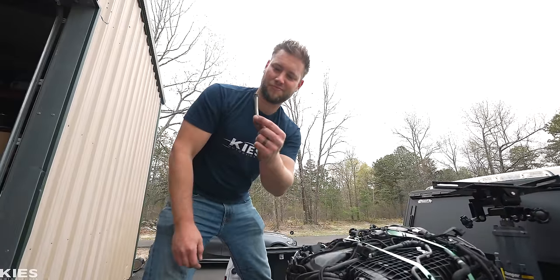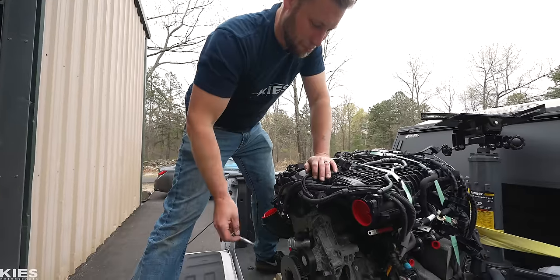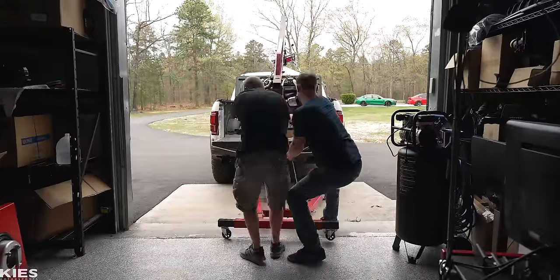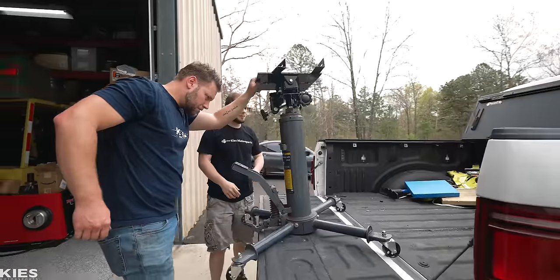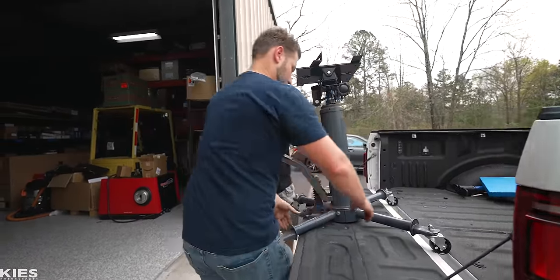Oh, nice. This is a very special bolt. It's a timing bolt. Weighs... Oh, there it is. 2,000 pounds. Oh, okay. We got this, Gary.